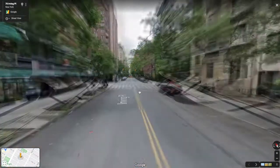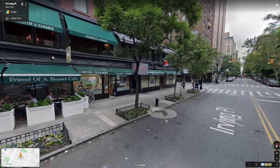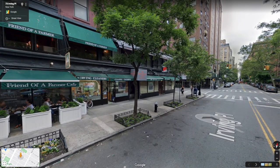We walk back north here on Irving Place. A lot of nice little restaurants. Sort of shows you how different and how quickly New York neighborhoods change. We were just in bustling Union Square. Two blocks away is this quiet residential street, Irving Place. And is this still the Union Square neighborhood, or is it the Gramercy neighborhood? The neighborhoods tend to overlap and have fuzzy boundaries in some cases.